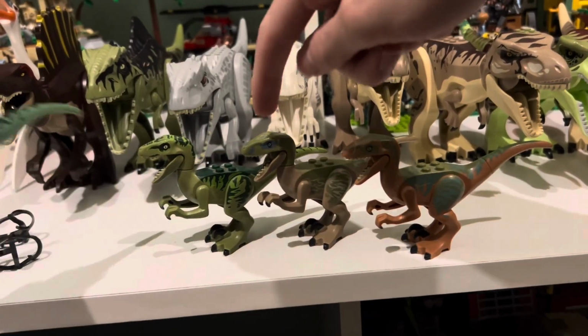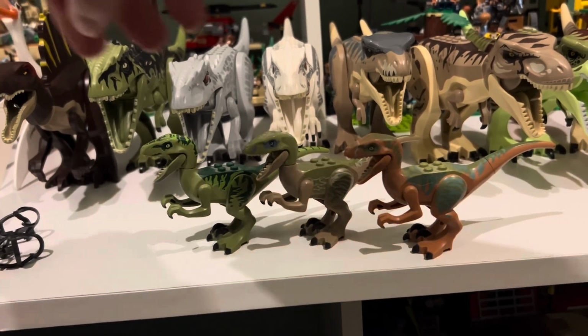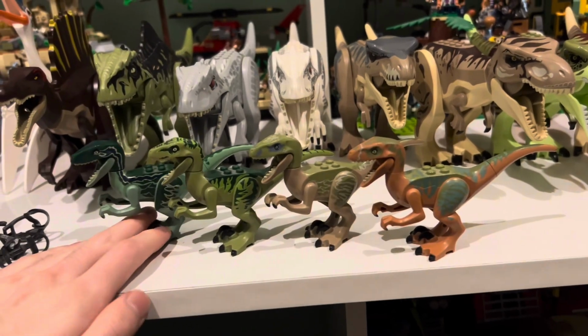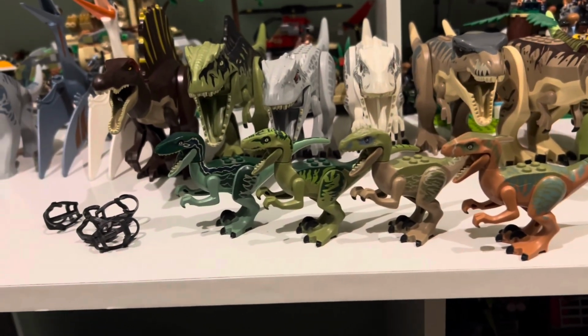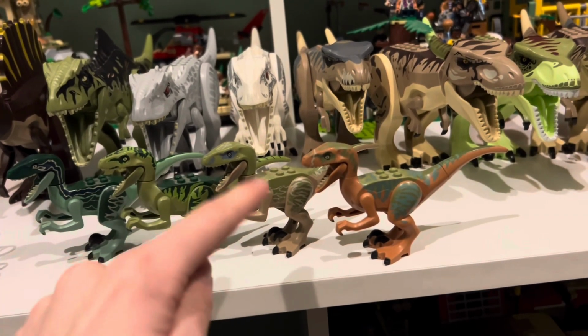I think she's meant to be more dark green, but they're like, no, let's do what all the toys are doing and make her this beige color. But they did end up making an accurate Delta for the baby versions. Anyway, here's your full Raptor squad: Blue, Charlie, Delta, Echo.